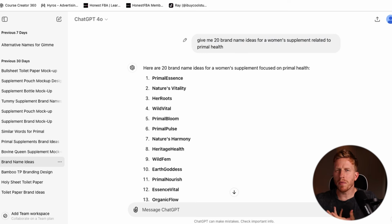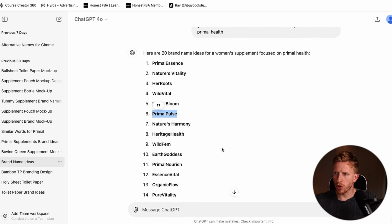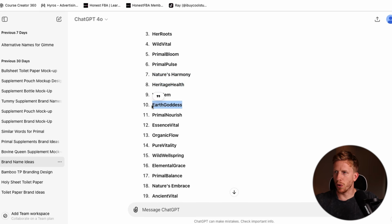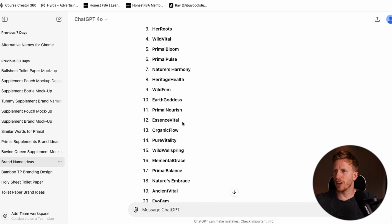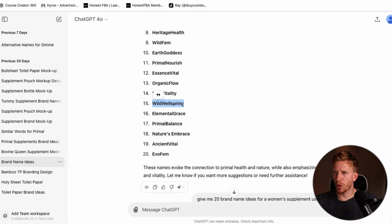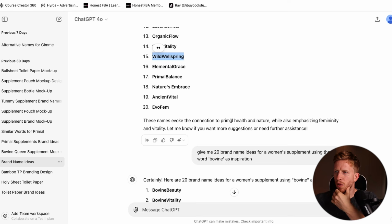Now, they're not always amazing, but what they can do is kind of give you ideas. So like Primal Bloom, Primal Pulse, Nature's Harmony, Heritage Health. Sometimes these ones are a little bit cheesy. Wild Femme, Earth Goddess, which is quite cool, Primal Nourish, Essence Vital, Organic Flow. There's a lot of ideas in here for a brand name that could make sense. I quite like that Organic Flow. That's quite cool. Pure Vitality, Wild Wellspring is a bit weird. And then it says these names evoke the connection to primal health and nature, while also emphasizing femininity and vitality.